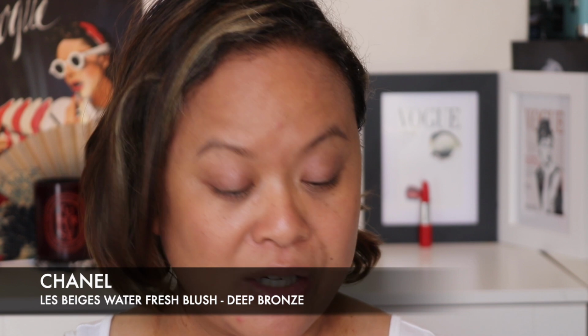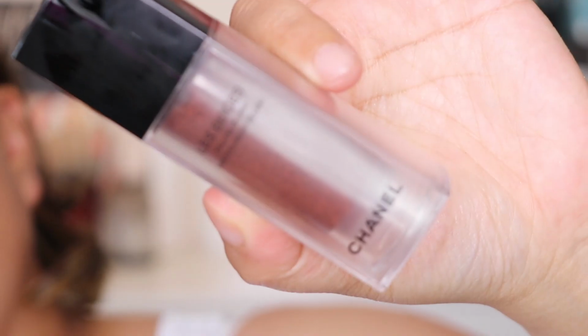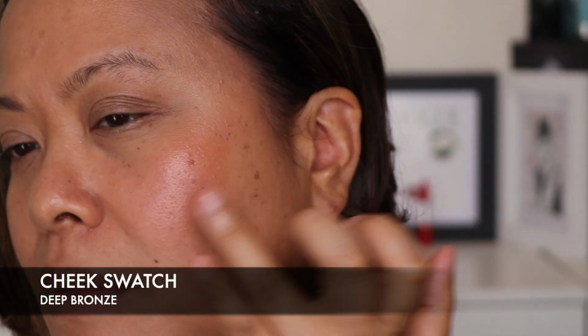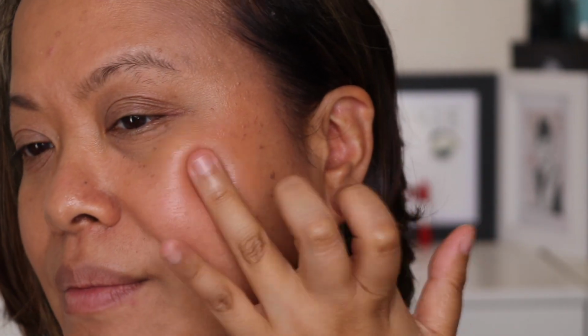We're now moving on to the final Eau blush, Water Fresh blush, and this is in Deep Bronze. And I just loved this sort of colour selection. I've never used these blushes before, so I was very excited. This is the final one, and this is called Deep Bronze. Oh, this is nice. I love the way when you start mixing the colour, it just comes out. Oh, so nice. It's like a little surprise. Gorgeous. This is Deep Bronze. Oh, I like that colour.